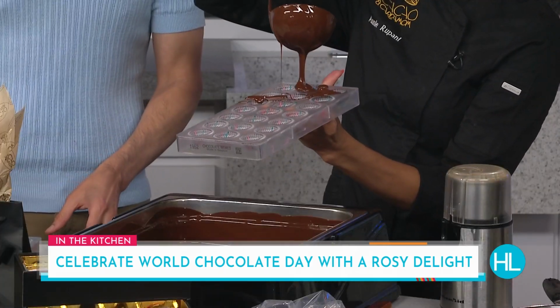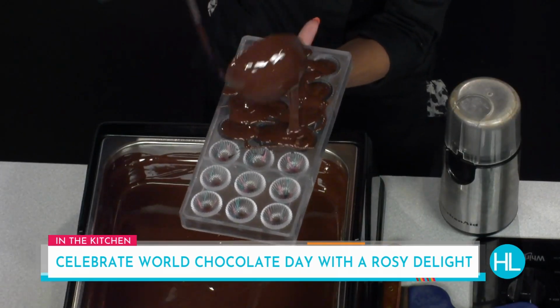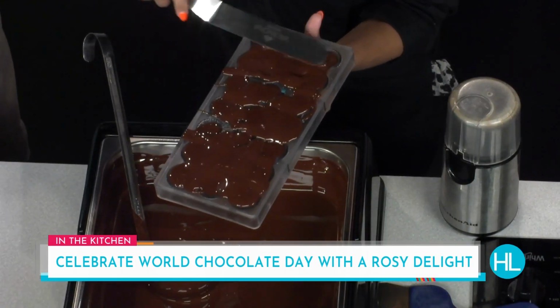Exactly. Okay, so tempered chocolate though, if someone is melting chocolate at home, some people might want to stick it in the microwave. That's not ideal, right? Don't you want to use like a double boiler? You can stick it in the microwave, but you just need to do it in increments. Sometimes people stick it in there for too long and then you overheat chocolate. And once you overheat chocolate, you've kind of lost it altogether. The texture is not smooth anymore.